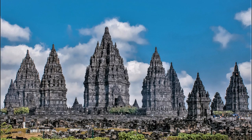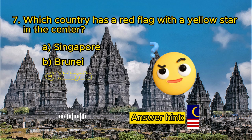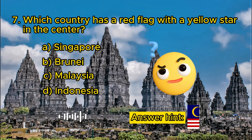Question 7. Which country has a red flag with a yellow star in the center? A. Singapore. B. Brunei. C. Malaysia. D. Indonesia. 10 seconds time.